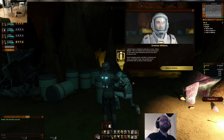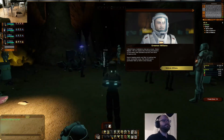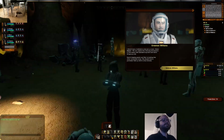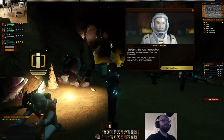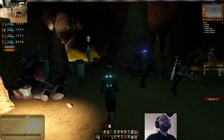I should have a habitation area set up soon. We can replace the reducing atmosphere in this cavern with standard oxy-nitro, and warm things up a bit. Kane's keeping watch, and Weir is looking into other connected areas. We should have a perimeter field up within a few minutes. Carry on.